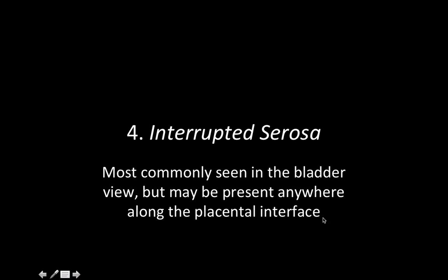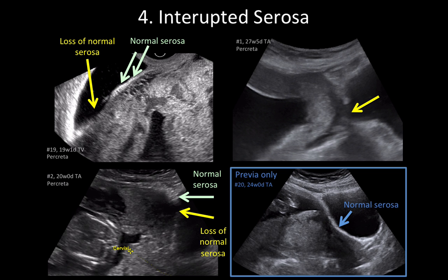Okay, the fourth finding is interrupted serosa. It's most commonly seen in the bladder view, but it may be present anywhere along the placental interface. So for example, in this case, you can see the normal serosa here, but there is no serosa here, or it is lost. And that's a region of percreta. This was a 19-week transvaginal scan. Here is a 27-week with percreta, and you can see the lack of the interface right here. In this patient, you have loss of the normal serosa right here and the normal serosa up here.